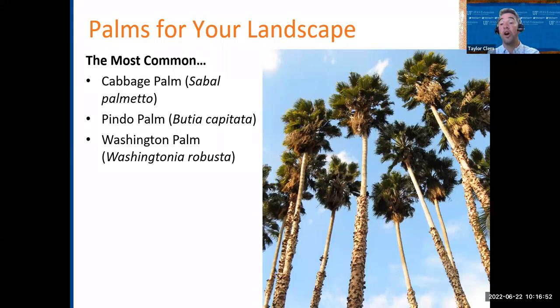Anyways, let's go ahead and talk about palms. So these are the palms for your landscape. And like I mentioned, we're only going to talk about a handful of them, some of my favorites, and I'm going to include those growing conditions. But I'm going to send you an IFAS publication that actually includes a whole list of palms that can grow in our part of the state, which is a wonderful, wonderful document.